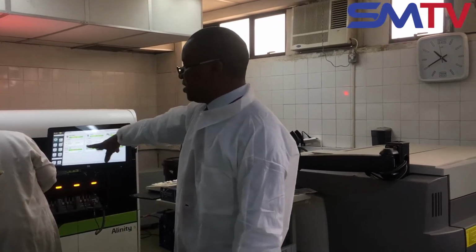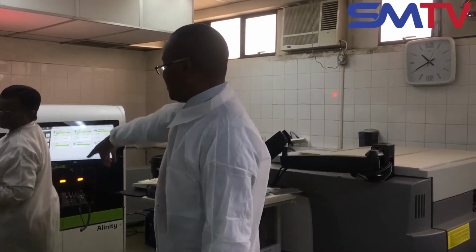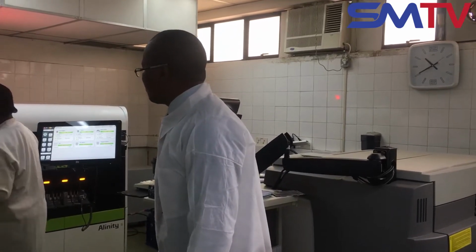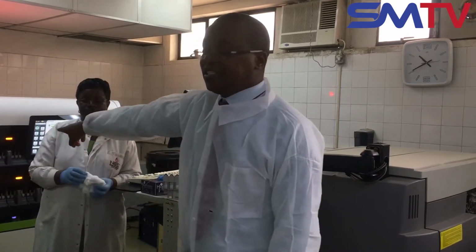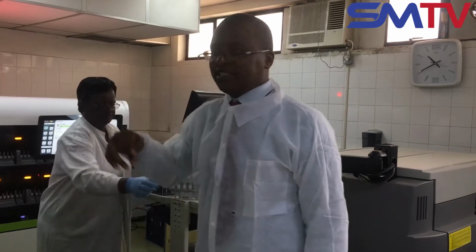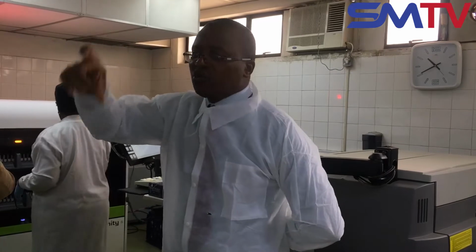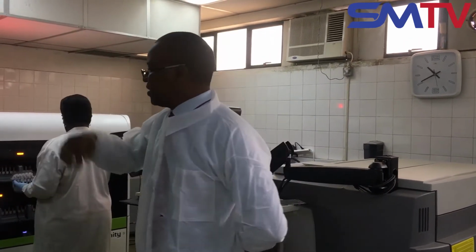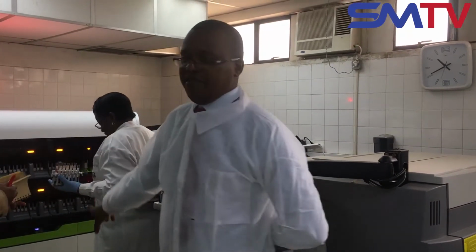This is the latest acquisition that we have. We got this last year, ahead of South Africa, the latest technology for screening infectious diseases. It's manufactured in the US, and sometime in July last year, it was approved by the Food and Drug Administration of the US to say this analyzer is safe for screening blood. So we already have it.